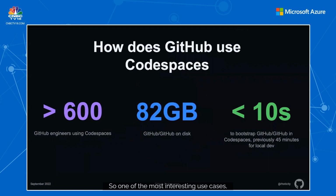So one of the most interesting use cases, of course, we've got lots of customers that are using codespaces so far, but GitHub ourselves have made great use of codespaces. GitHub is one of the largest Ruby monoliths out there today, the actual GitHub service itself. And so we've made great use of taking this and applying it at the GitHub company with our own developers. As you can see, we had a very, very large 82 gig repository that developers could take days to bootstrap when they were getting started. And now it takes less than 10 seconds. Even with a fully set up machine, it could take up to 45 minutes before Codespaces. And we've got over 600 engineers using this successfully every day. All of our engineers every day use Codespaces to develop in a more performant way.